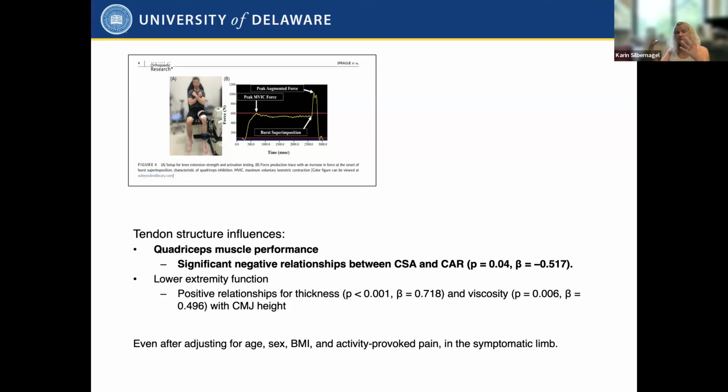And this is in people with patellar tendinopathy. And so there is something relationship between structure of the tendon, mechanical properties, and how you are using either with jumping or how your quadriceps muscle function.